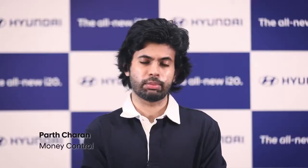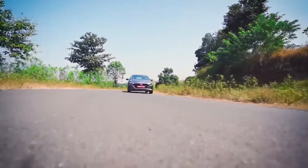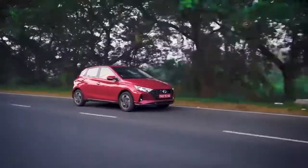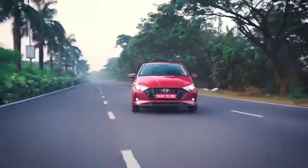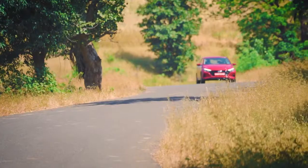Yeah, the ride is excellent, it's really comfortable, it's soft, it's supple. It's really plush. The ride quality, I would say, stands out as exceptional. It is really fun out on the highways, but the engine and gearbox work brilliantly in the city traffic as well, so it makes perfect sense for your daily urban commutes as well as your high-speed weekend drives.